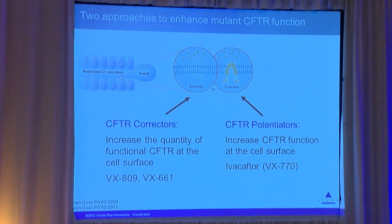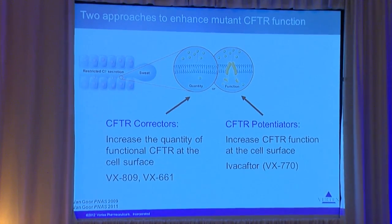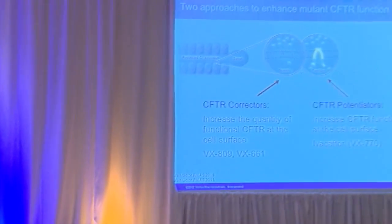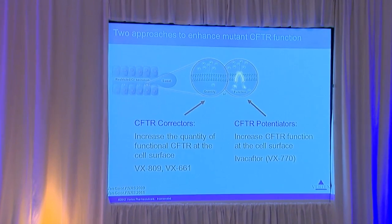The principle of this is a double whammy, if you like. If you could massage or refold the misfolded protein, so that it's not taken out by the endoplasmic quality control system of the cell, and allow it to be expressed at the surface, it's still dysfunctional. But the nice thing is that it's exquisitely sensitive to the ivacaftor molecule. So if you got some of it there, you could potentiate it quite nicely. This is the theory behind the combination therapy, and that's the way we will be managing this larger population of patients.